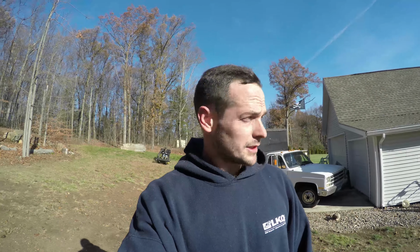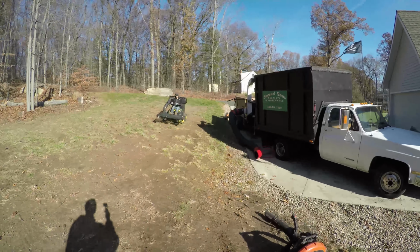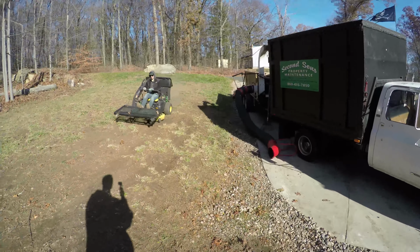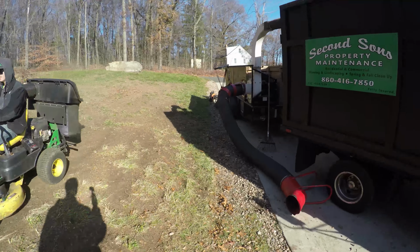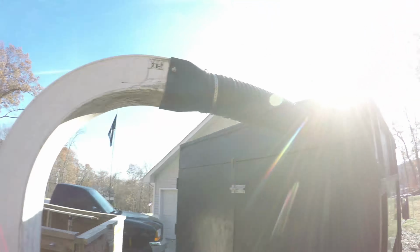Finished up the cleanup over at this customer's house. We just finished sucking up the pile. Yep. So that's where all the leaves are now. Let me get away from Ben.